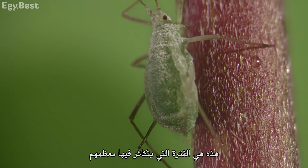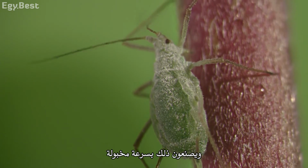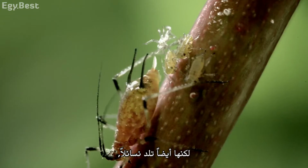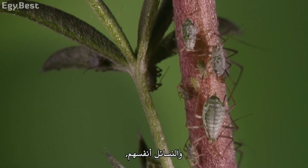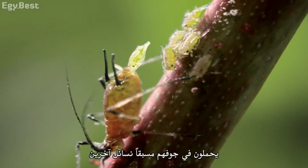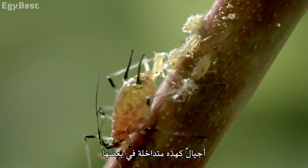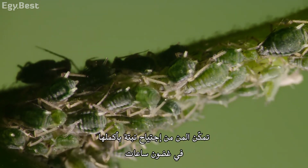This is the time when most of them reproduce, and they do so with staggering speed. Female aphids mate and lay eggs like other insects, but they also produce clones, babies that hatch from unfertilized eggs. And the clones themselves, even before they leave a female's body, are already pregnant with other clones. Such telescoped generations enable aphids to infest the whole plant in a matter of hours.